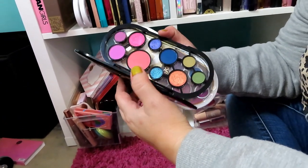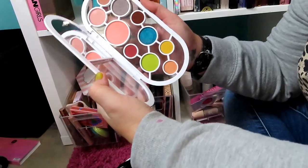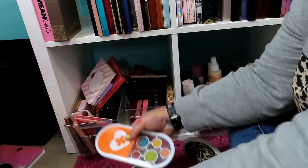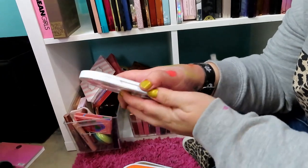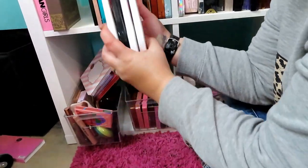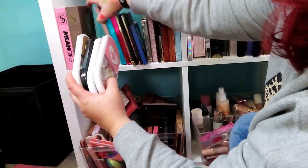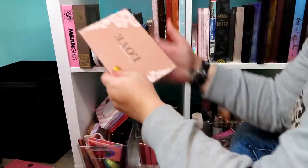This was Halloween. Then we have the second one, which is the orange, and the first one, which is the pink. Sugar Pill has amazing, amazing matte formulas, let me tell you. So, just in case you're wondering. Jiminy Cricket, too many palettes.